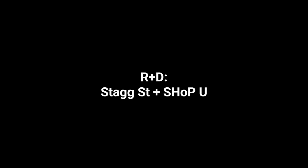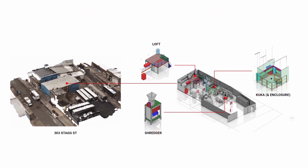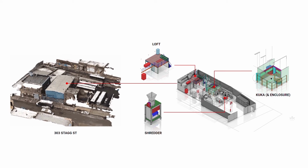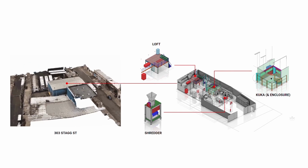In all of this, I think the importance of prototyping and making can't be overstated. To that end, we have a space in Bushwick with a woodshop, CNC machines, welding, 3D printing, and an industrial robot arm. We use this space for full-scale mock-ups, prototyping, and experimentation to better understand tools and processes and what goes into actually constructing what we design, so that when we talk to fabricators and contractors, we're starting from a place of knowledge.